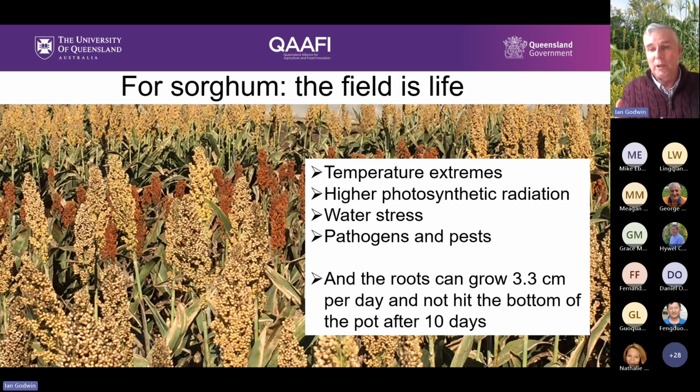Also, the roots grow so quickly that even in a really large pot, the roots have reached the bottom of the pot in about 10 days, and the plant starts to say, you know, oh, we've hit a soil barrier here, so set up the plant to be somewhat smaller. So you don't get the same yield per plant, and you never will, because you're never actually getting proper photosynthesis as far as a C4 plant is concerned.